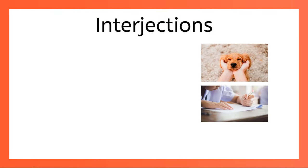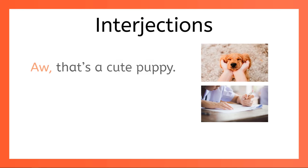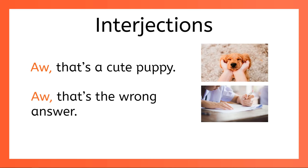A few interjections might be used to mean different things. Their meaning depends on the context. That is, when and how you say them. For example, you might say, "Aw, that's a cute puppy," when you see a furry face like this one. Or you might say, "Aw, that's the wrong answer," if you were disappointed that you had missed a question.